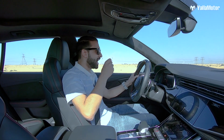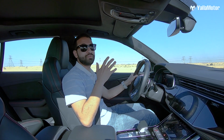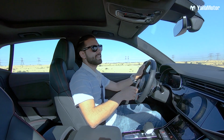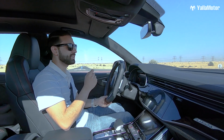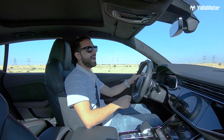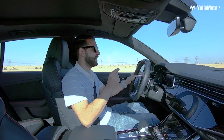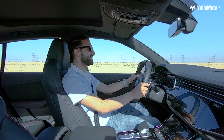Around one of the most challenging circuits in the world, the Audi RSQ8 is 5 seconds faster than the Lamborghini Urus. It is 7 seconds faster than the Mercedes-Benz GLC 63S. It is 9 seconds faster than the Alfa Romeo Stelvio Quadrifoglio, and it is 32 seconds faster than the Range Rover Sport SVR. That is how fast this SUV is.